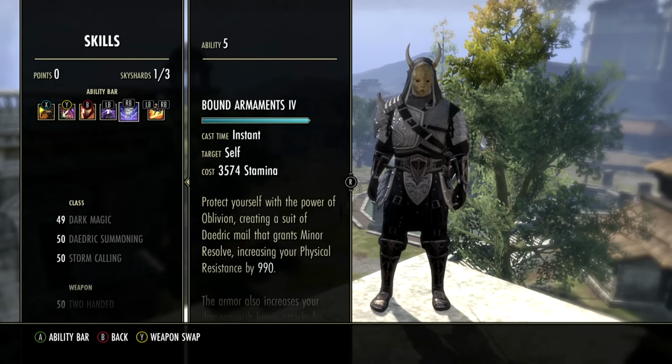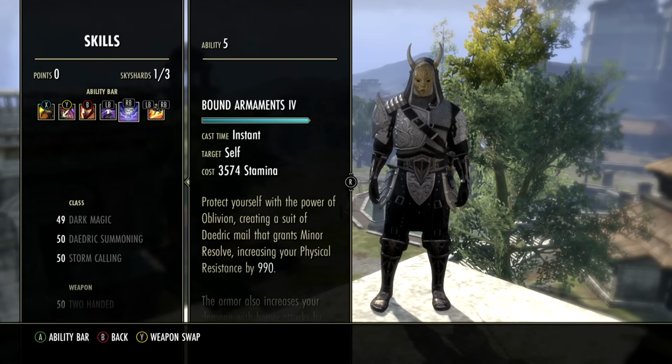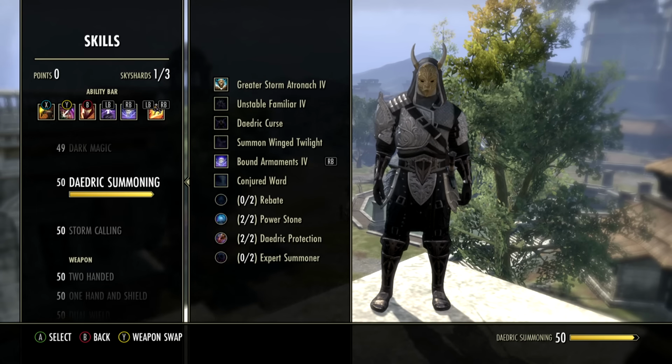Now let me talk to you guys about Bound Armaments and why we're running it. It's nice to have max stam and nice heavy attacks, but the main reason is because of the passive here.